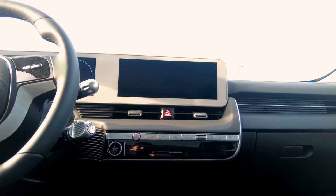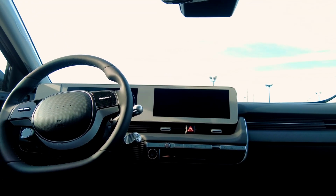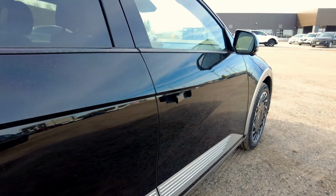Other features that this one has are a heated steering wheel, heated seats, and cooled seats in the Ultimate model, plus this beautiful panoramic glass roof. This is not an opening glass roof. It is a fixed glass roof, but there is a power sunshade that closes on it. Of course, you get power folding mirrors. It has power presenting door handles, and that can be adjusted to your tastes. You don't have to have them present. You can set it up in such a way that those door handles are always flush with the vehicle.